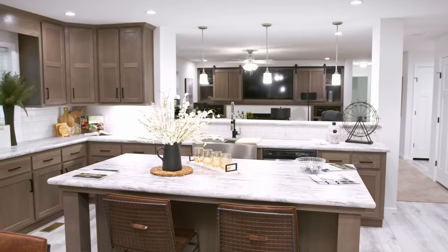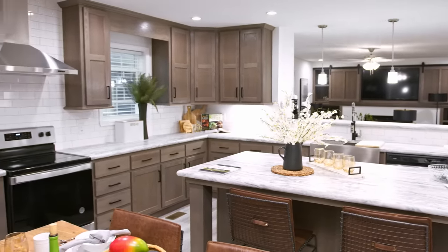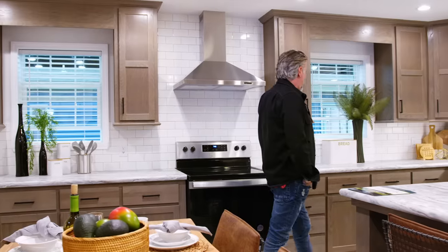This is great. I love it. It feels great. It's a good space to work in too. We sure do feel that this is a great floor plan that we built here at Champion, and this is a great entertaining floor plan for families and friends.